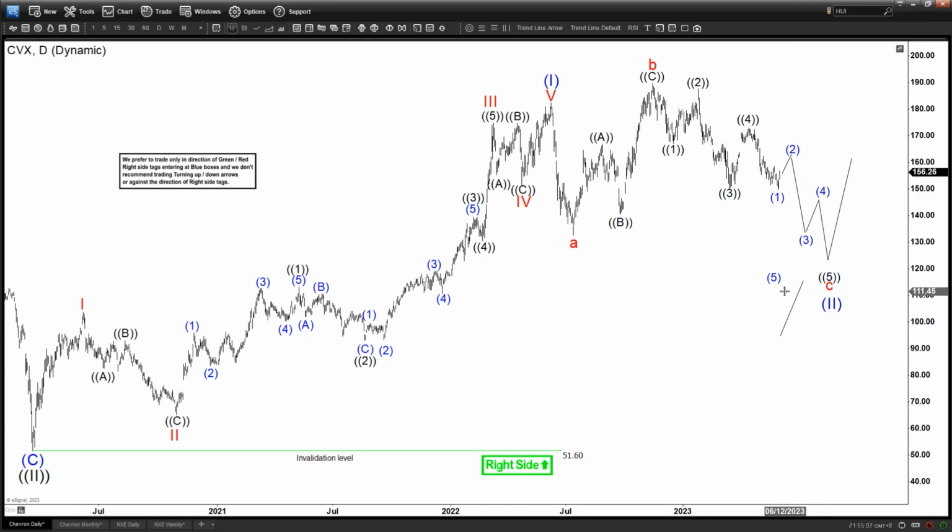And then the third option is that because we already have a 1, 2, 3, 4, 5, we could be ending C here, right? If we end C of 2 here, that means we will not see another leg lower, and we're just going to rally from here. Now if C of 2 ended here, this is what we call a running flat, right? A running flat is characterized by the idea that the C does not break below the A. So running flat will be A, B, C like this, and then we'll just rally higher from here without any further downside. If it breaks below A, that is called an expanded flat, right? Now running flat is another option if it doesn't do further downside.